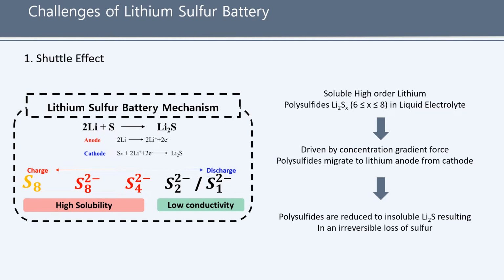However, there are challenges to be addressed for high-performance lithium-sulfur battery. Lithium polysulfides, which are generated during the conversion reaction, are soluble in the most common organic electrolytes used for lithium-sulfur batteries. Driven by the concentration gradient force from the cathode to the anode, the soluble polysulfides migrate to the lithium anode, where they are reduced to insoluble Li2S, resulting in an irreversible loss of active material and passivation of the anode.